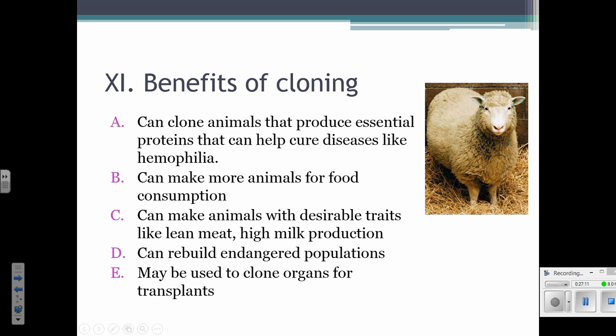You could actually manipulate these animals. Before you even implant that egg, you can manipulate it to have really lean meat, like for cattle or whatever. That's called transgenic animals. You've manipulated them to be what you want them to be. That happens a lot, actually.